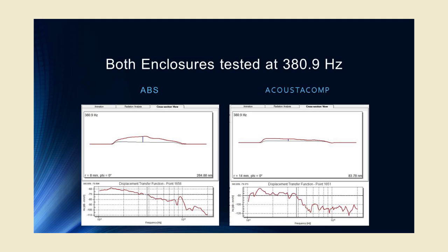All right, so we had 284 nanometers of movement compared to 83. So that's 10 dB difference in the output off that side. And you can also see it here. At this frequency, we were at minus 70 dB, and this is in millimeters per volt, and minus 80 on the AcoustaComp. Sure. Let's go to the next one.